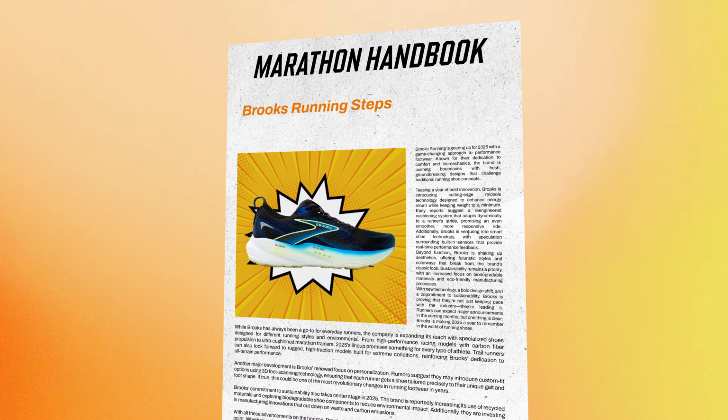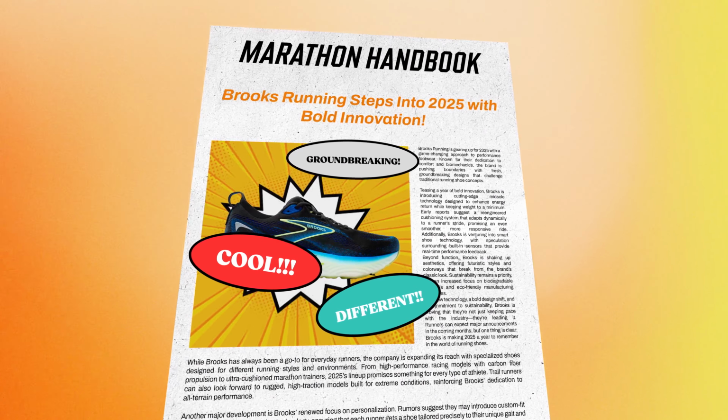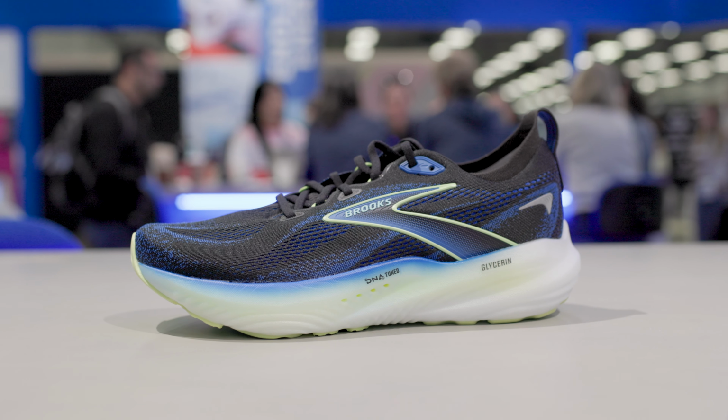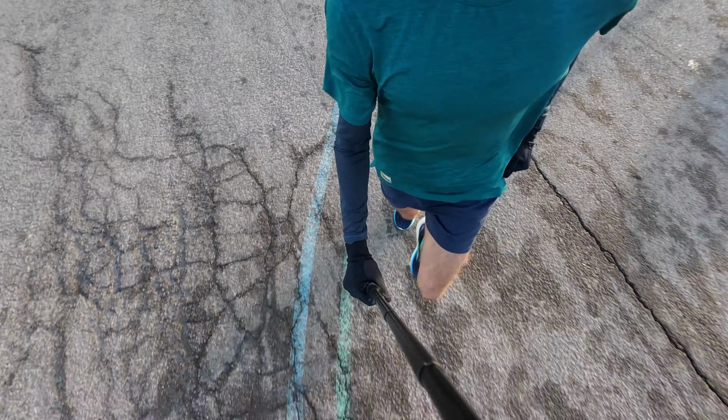So, when I heard a rumor last fall that the next Brooks Glycerin is going to be groundbreaking, different, even cool, I kind of just rolled my eyes. But there were signs that I was wrong to do so. All of it started in November when we attended the running event in Texas, and Brooks uncharacteristically had the nicest booth in the entire showroom. It was big, loud, blue and yellow, all in the theme of their most anticipated shoe launch of 2025, the Glycerin 22. So what's so special about it?